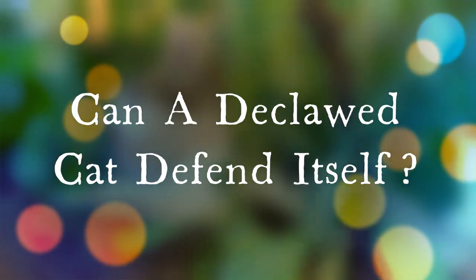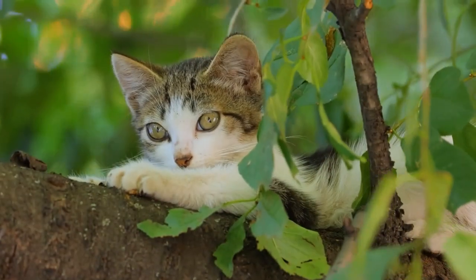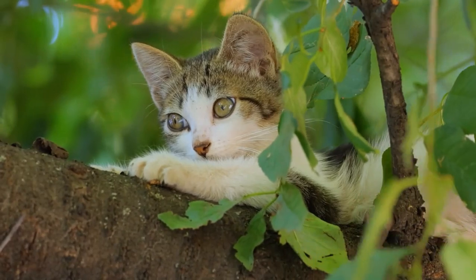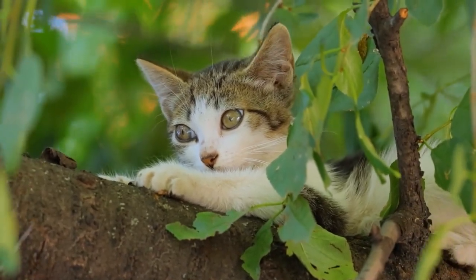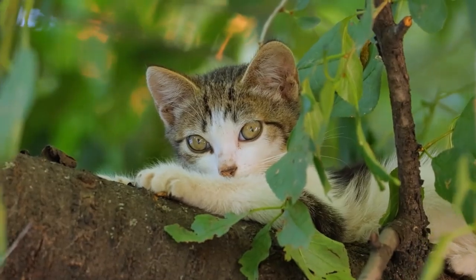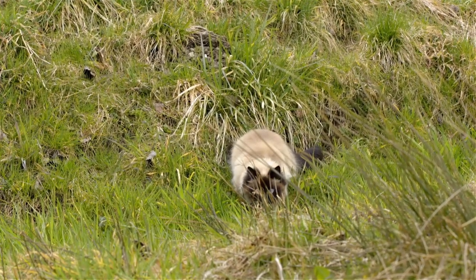A cat's claws serve as the ultimate and most reliable weapon that a feline has in terms of self-defense. Although fighting is a last resort, cats know they can hurt and injure an opponent with the use of claws. Cats are fully aware that being scratched can be quite painful. However, most felines would rather flee than fight if presented with the option. Having said that, full removal of a cat's claws will leave them virtually defenseless.